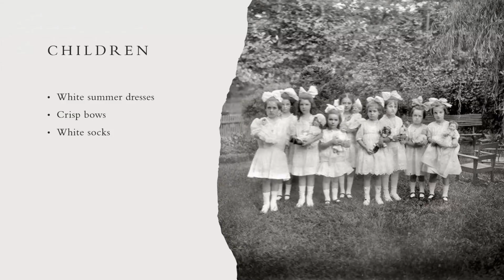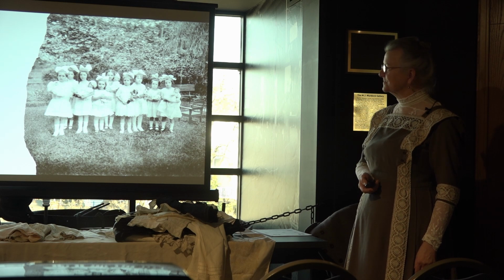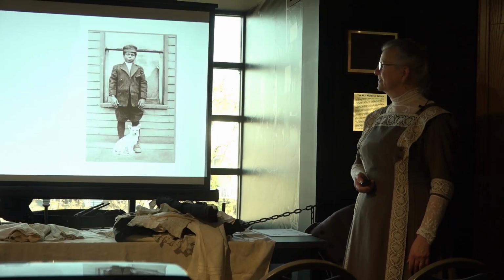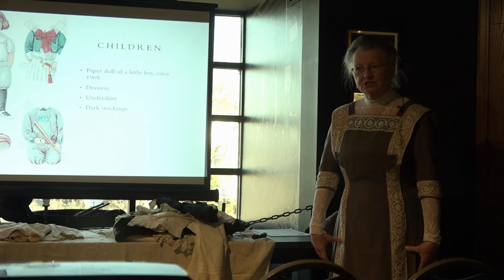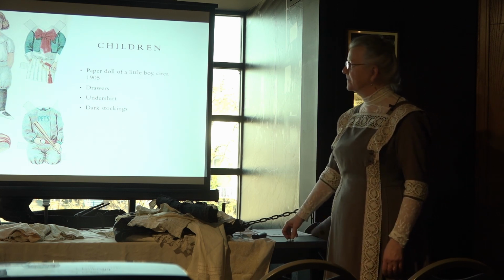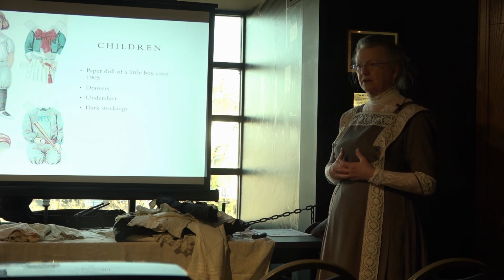What are they wearing underneath? Here's some little girls at a party. And you can see they're wearing socks, not stockings. It's probably summer. And here's a little guy all dressed up. He's got black stockings on, probably wintertime. And here is a paper doll that shows us what the little boys might have been wearing underneath. His drawers are bloused just like his knickerbockers would be, so that they'll stay put, stay down. And then he's got some sort of a shirt. Probably wasn't called a chemise, it was called an undershirt.